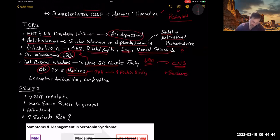So you can see tricyclic antidepressant overdose can be very nasty with seizures, wide QRS complex tachycardia, direct myocardial depression, alpha blockade, right? And so you just have the whole myriad of problems associated with these. People can be very, very critical. So some examples of tricyclic antidepressants include things like amitriptyline or nortriptyline. Those are two common examples of tricyclics.